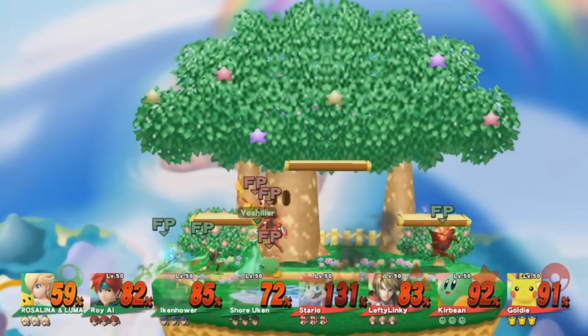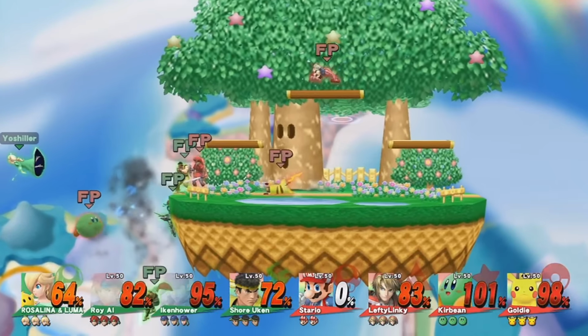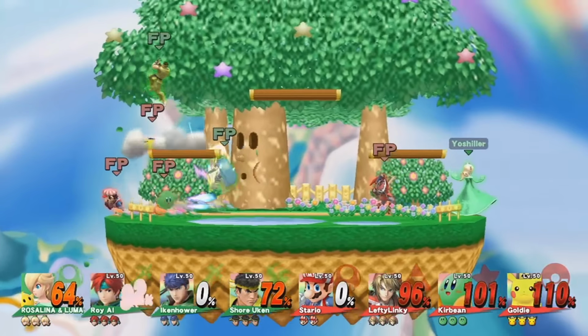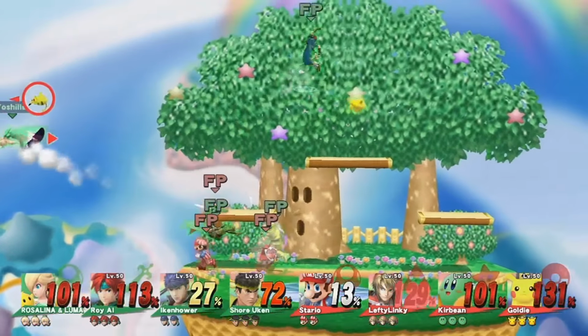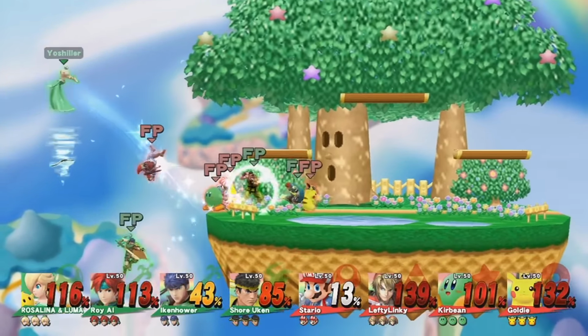Should be interesting enough. Okay, I am trying to keep track of my character. I apologize if my commentary is incredibly sloppy. Let's try it. Okay. All right, come here, Linky boy. Alright, you know, I'll just get whoever. I'm not specifically targeting anybody, but I'm just going to try to do what I can. Alright, can I get Pikachu? Can I get Pikachu? Evidently, I cannot.